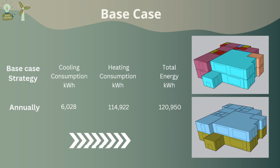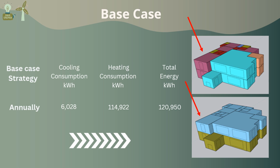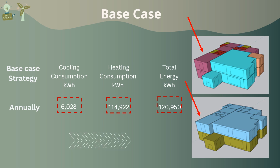The house has been constructed as a two-story building and it was divided into two thermal zones. Annually, the cooling consumption was 6,028 kilowatt hour, the heating consumption 114,922 kilowatt hour, and the total energy 120,950 kilowatt hour.